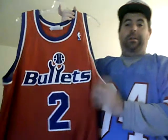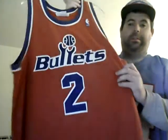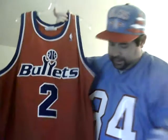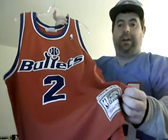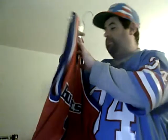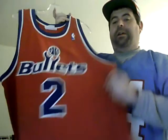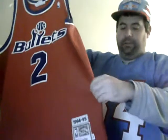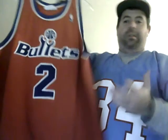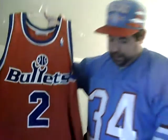This is a Chris Webber, so it's number 2. I know he wore number 4 too for a while when he was with the Bullets, but this is where he was wearing number 2. This is a 1994-95 Mitchell & Ness, and it's a bigger size. The auction was for a bigger jersey, I think a 54, but I think it was tailored or something, because it fits more like a 52, unless it was mistagged. But it fits really more like a 52. It's an older run made in Korea, and it is really nice.